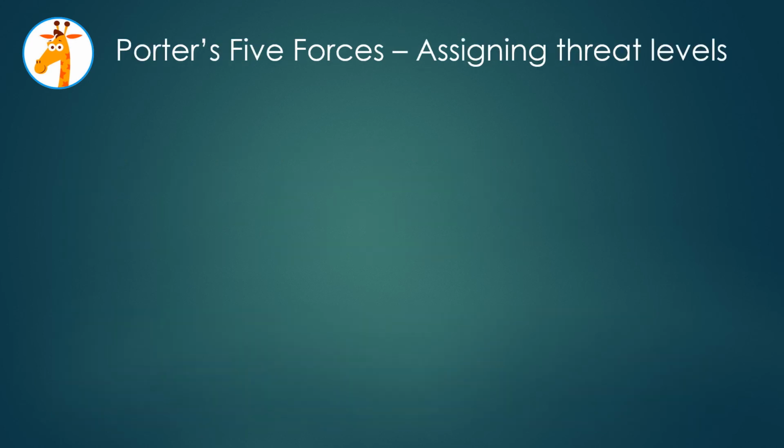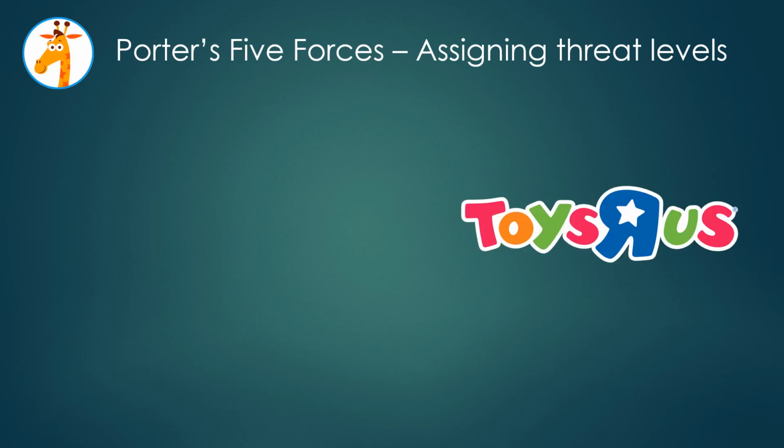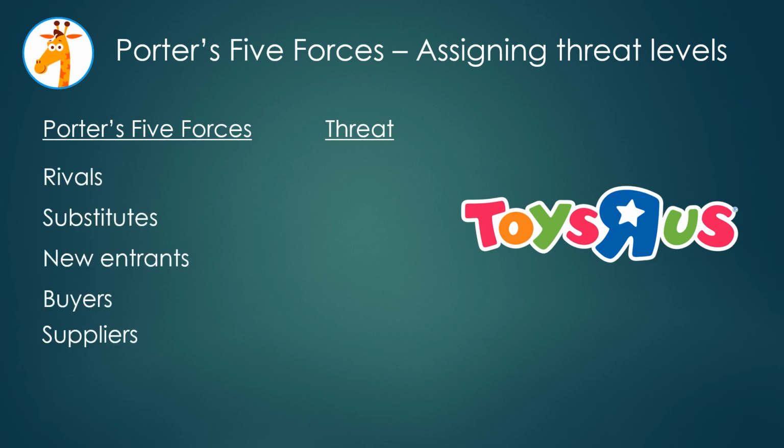To conclude our industry analysis, I will now assign threat levels on a low, medium, and high scale for each of Porter's 5 forces. For both the threat of rivals and the threat of substitutes, our group decided these were high threats. This was mainly due to the online dominance by Amazon and Walmart, the differentiation, and the ever-changing toy industry in general. In addition, because most toy stores offer the same products, customers will choose the one that is the cheapest, and in this case, most of them will choose Amazon or Walmart.